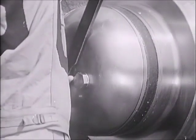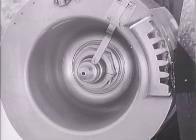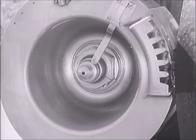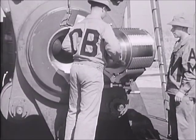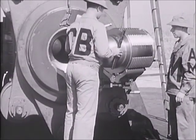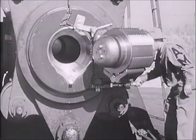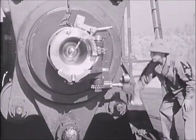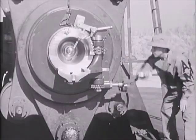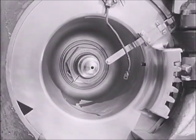Take special notice that the obturator can rotate independently of the breech block. You will see why in a moment. If the mushroom head is properly adjusted, it will turn easily, but without longitudinal play. We just saw how the obturator rotates independently of the block. Now watch the spindle. It remains stationary as the block rotates into position.